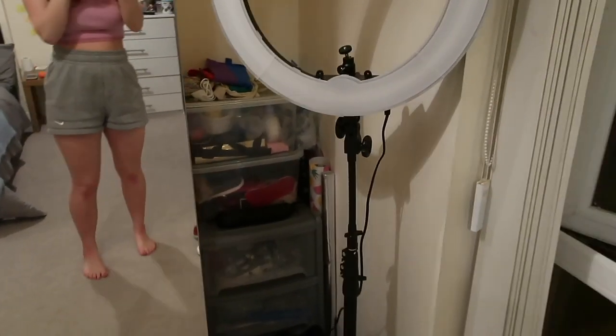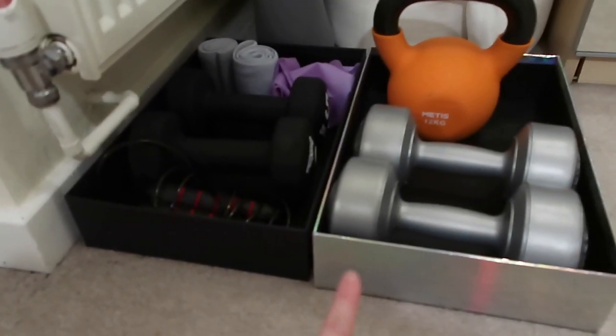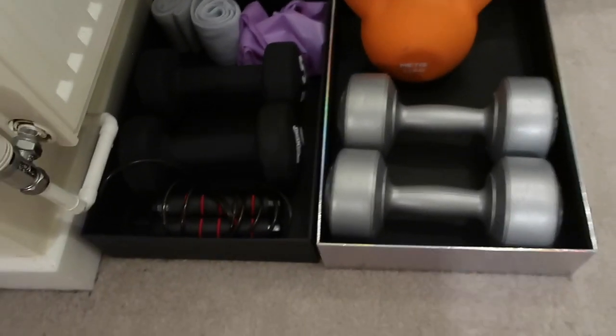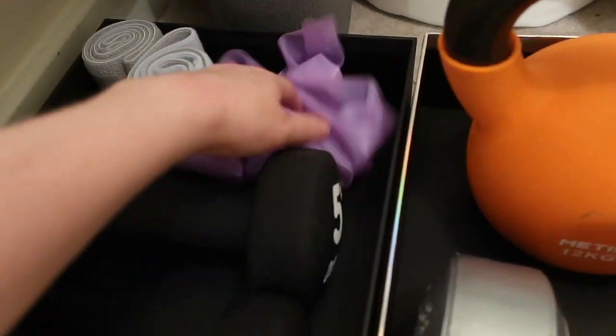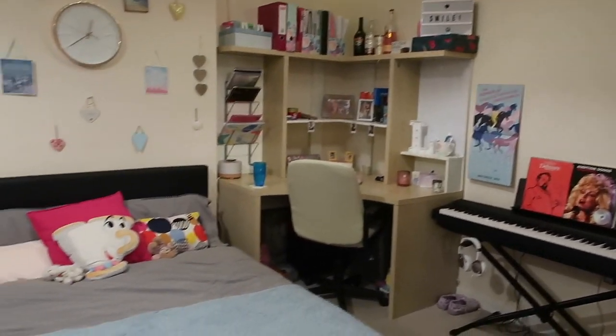And then I have massively sorted out all the stuff on the sides. There's hardly anything now. It looks so much neater. I also put my gym stuff in exactly the same boxes that I did for the makeup, and I love it. It's just so much neater and everything is in one place. Got my skipping rope, 5 kg weights, resistance bands, another resistance band, kettlebell, and 2 more weights. And then my yoga mat is there. All in all, I think it looks absolutely beautiful.